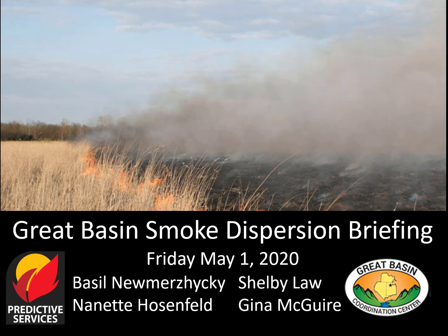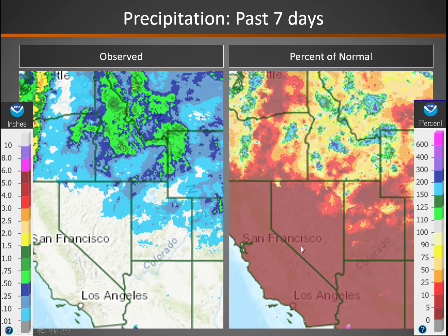Good morning. This is the Great Basin Smoke Dispersion Briefing for Friday, May 1st. Taking a look at our precipitation over the past 7 days, you can see bone dry across the southern half of the geographic area of actual precipitation on the left. We did have some amounts in the green here, about a ½ inch to 3/4 of an inch over the higher terrain of Idaho and western Wyoming.